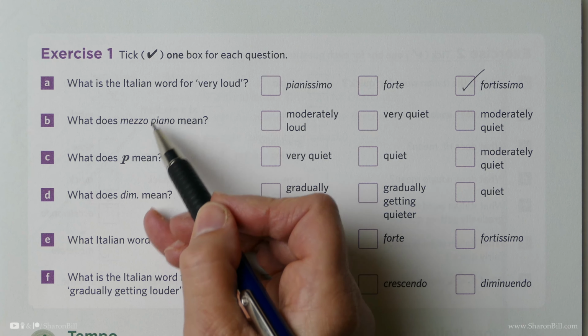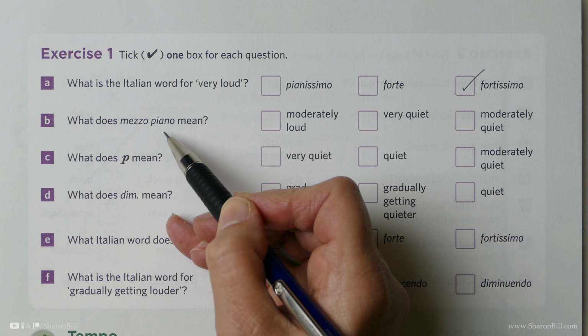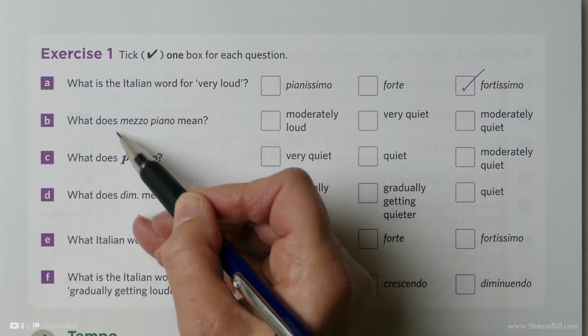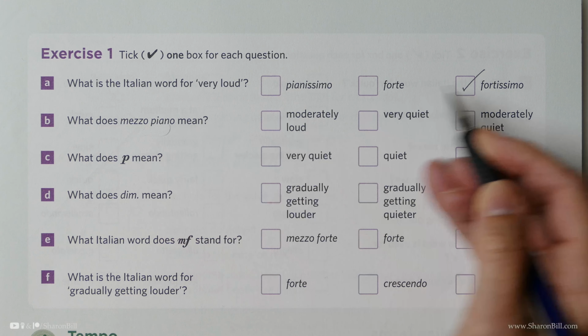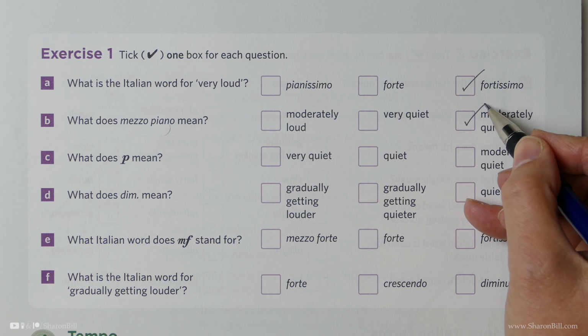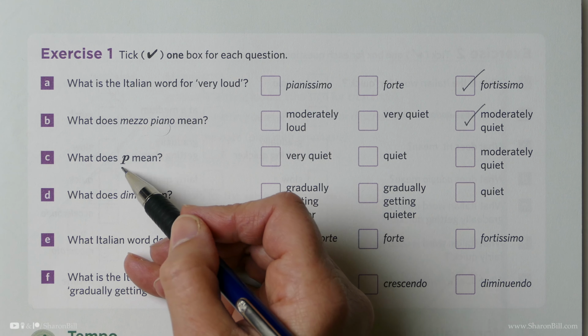Now we know that piano means quiet. Remember the pianoforte, the soft loud, the quiet loud. And then mezzo is middle or half, or we would say moderately. So moderately quiet is our answer there. P is our baseline for quiet, piano.